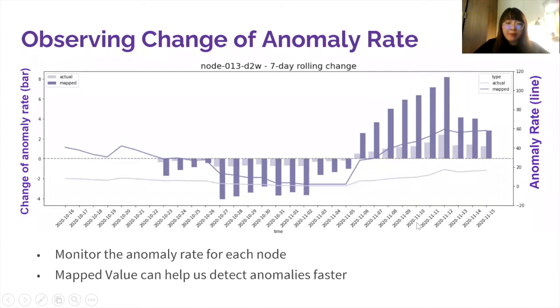We visualize our result of the change of anomaly rate compared to yesterday. As you can see in this plot, 2 lines here are the anomaly rate for each node each day, and bar plots here are the change of anomaly rate compared to yesterday. As you can see here, when the anomaly rate begins to increase, map value can help us detect anomaly rates faster, so our users can be warned earlier.